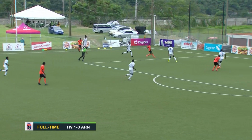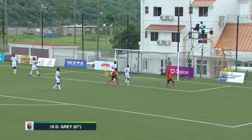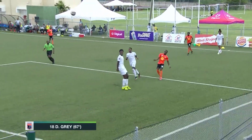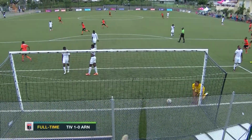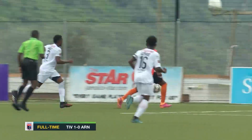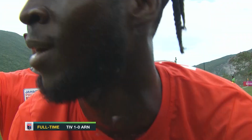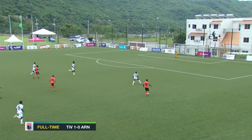And here's the goal coming up now, the substitute Bowers lobbing inside, and Devroy Gray, the second half substitute, just steering it in. Gives himself his first goal of the season, gives Tivoli their first of the season, and assures Tivoli of their first 3 points of the new season. Perfectly lobbed pass inside to Devroy Gray, and that's all she wrote as far as scoring was concerned.